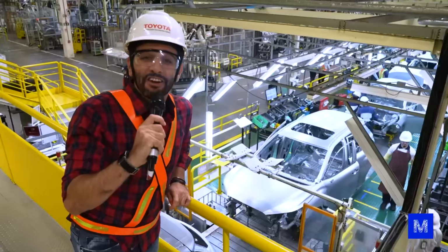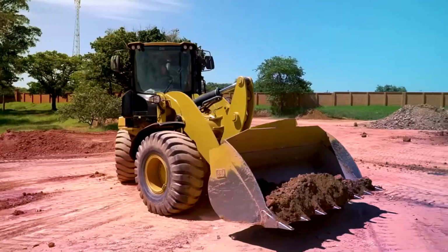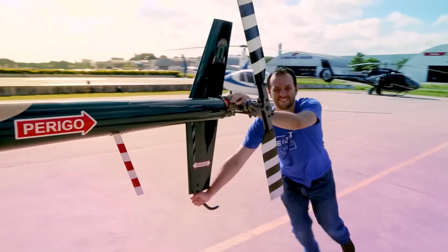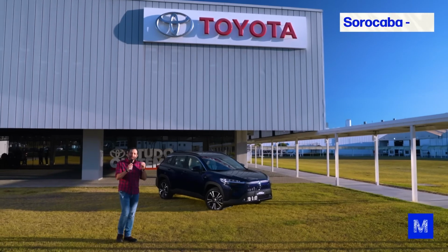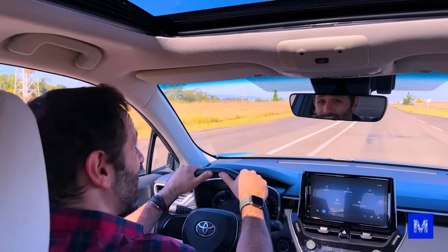Today we're going to see how a car is made, shall we? We came to Sorocaba in the countryside of São Paulo to visit the Toyota factory. This is where they make the Corolla Cross.